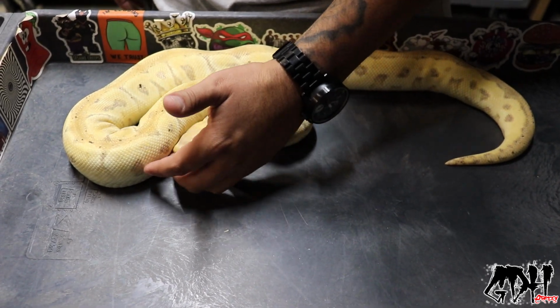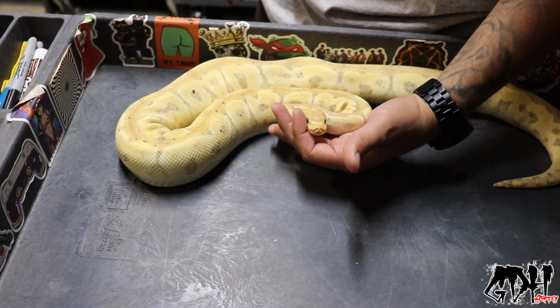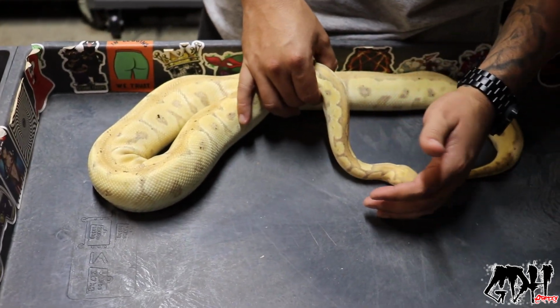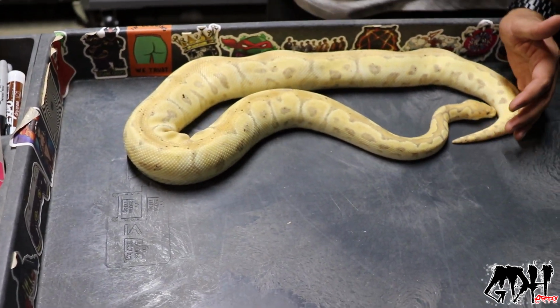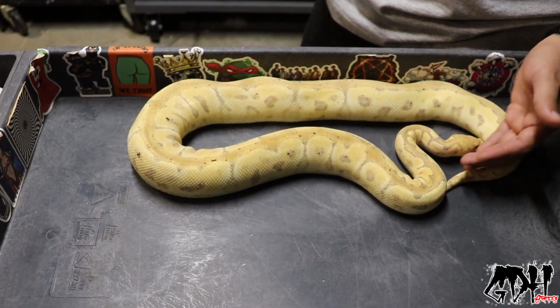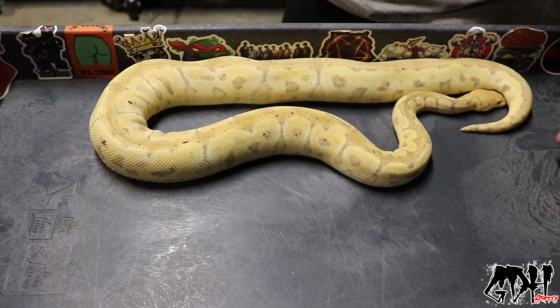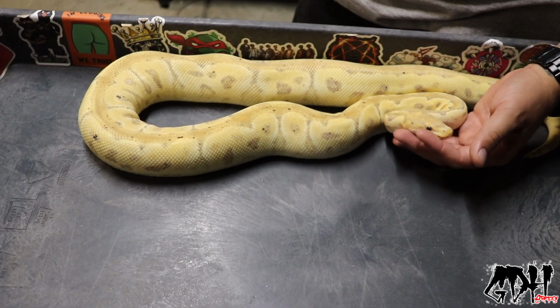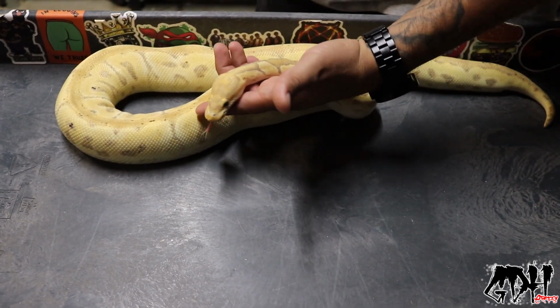So between the two, my favorite is the clown, because you can add so much pattern, so much color, just so much you can do with the clown stuff, and they're much easier to identify. It's much easier to break down each individual gene in a clown over breaking down individual genes in a pied, because the pied has such a strong influence on pattern and color, so it just gets really difficult to identify.